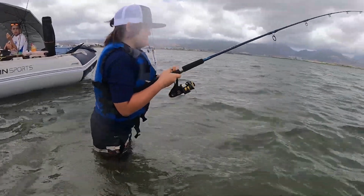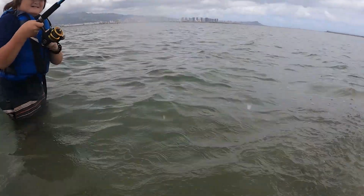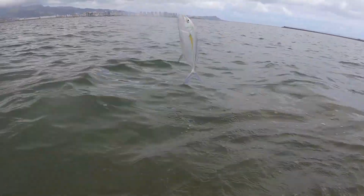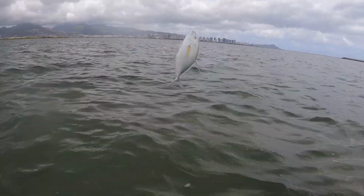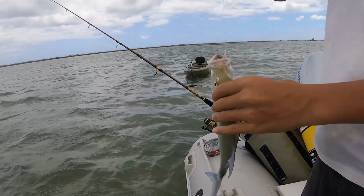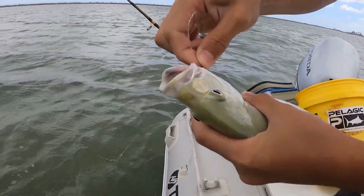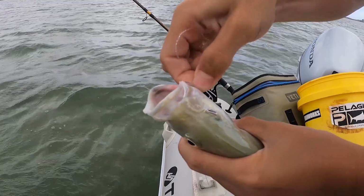Here is Daze hooked up to a papio. There's a bunch of different types of papio. This one is a bluefin trevally. It's one of the most common types. It's super windy today.